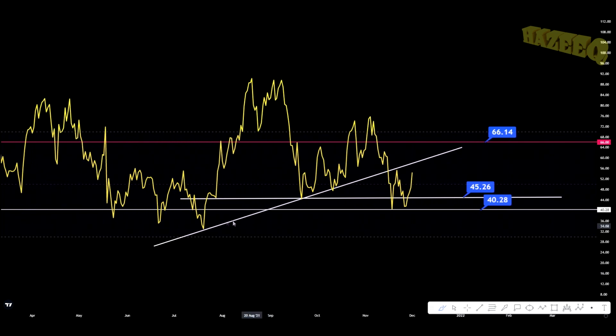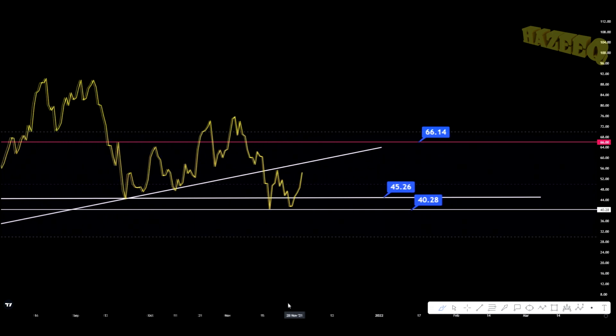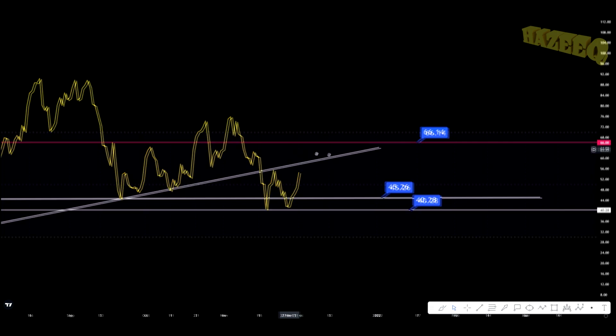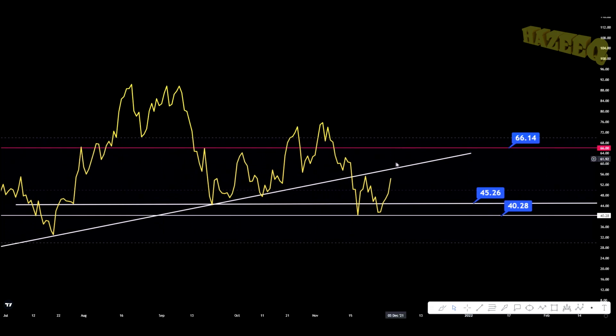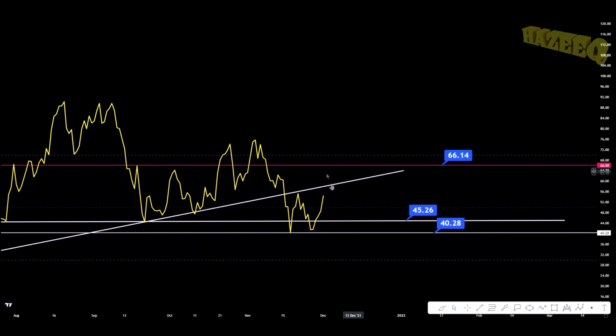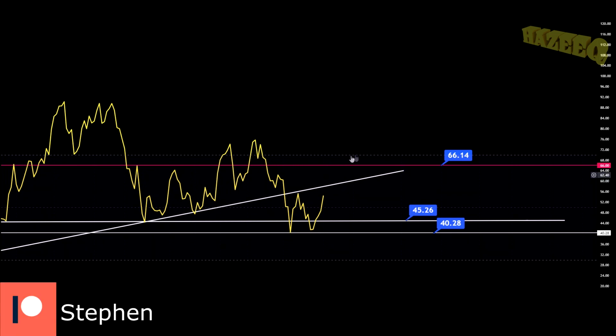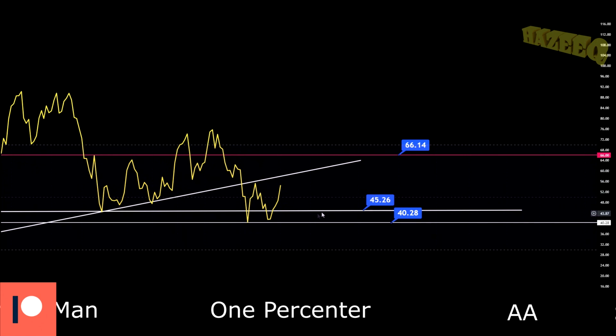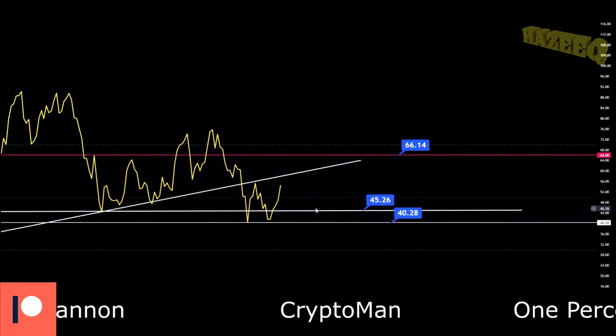And why is that a resistance? Because you held it as support multiple times over here, and when you lose a support level, it becomes resistance, right? And vice versa. Overall, we do have this pink trend line over here that I do think can potentially get us rejected to the downside after we start coming up to it. So look for 45 as a support level on the daily RSI.